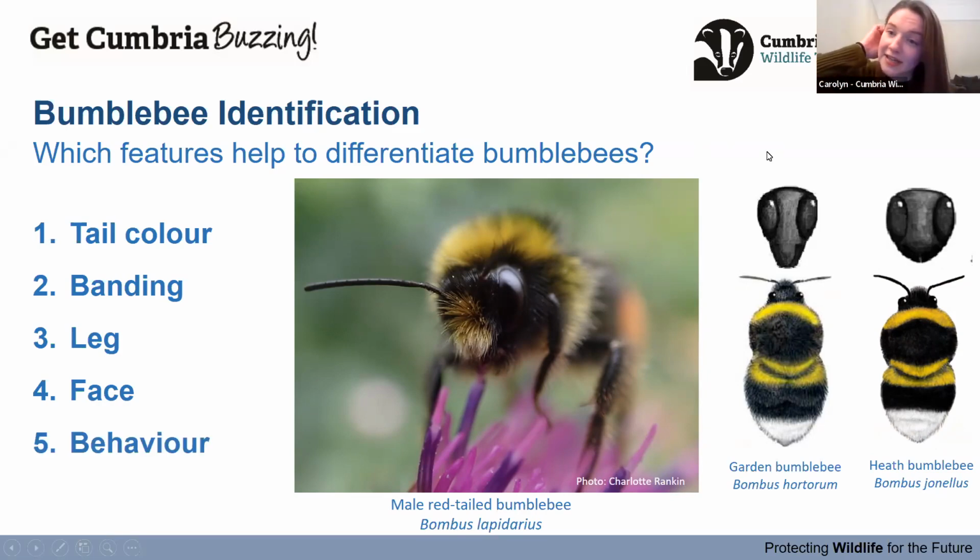And the last thing to consider is behaviour. We discussed this quite a bit last week, but for example, with the queens at the moment, a lot of them will be or will soon be nest searching, so they'll be doing this kind of scanning behaviour. It's quite indicative of queens. Workers generally are more busy, they're working, and males are quite lazy. So it can be quite a good indicator of what caste you might have just by looking at behaviour.